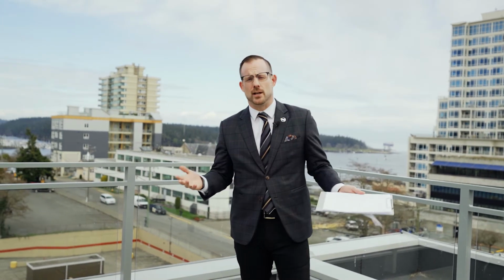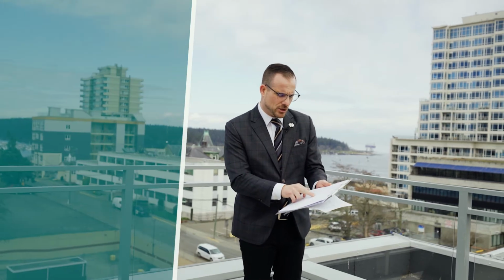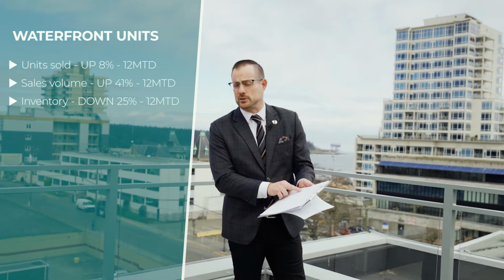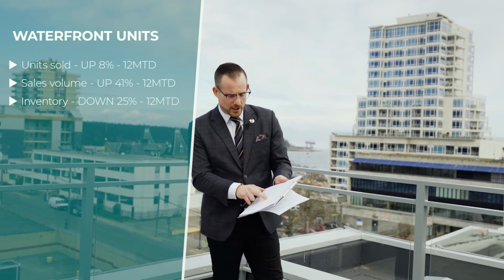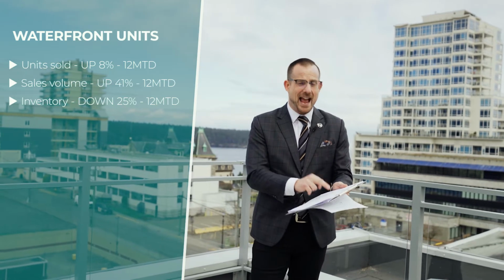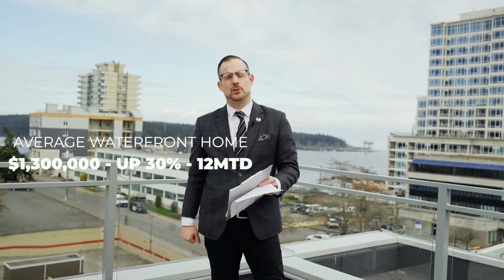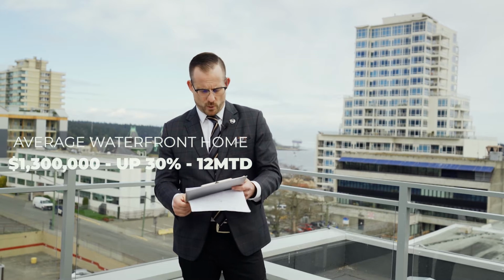So we've seen a huge increase in waterfront sales. Specifically, we've seen an 8% increase in units sold 12 months to date. Sales volume, so the total sale price of all waterfront sales is up 41% 12 months to date. Listing inventory is down 25% 12 months to date, and the average waterfront home is up almost 30% in price to $1.3 million in 2021.